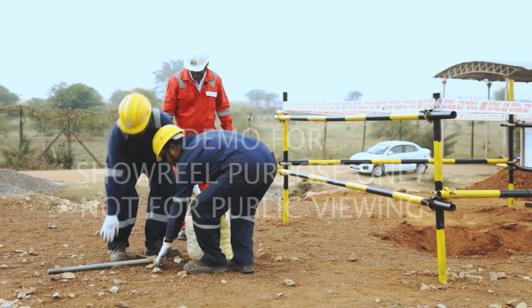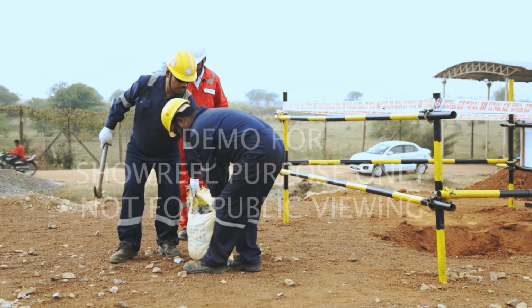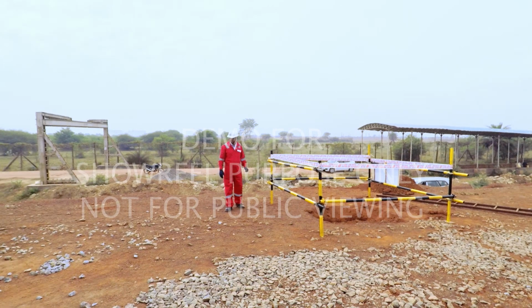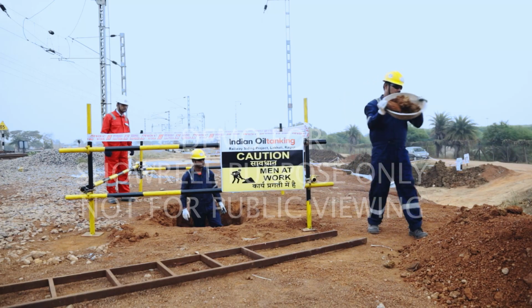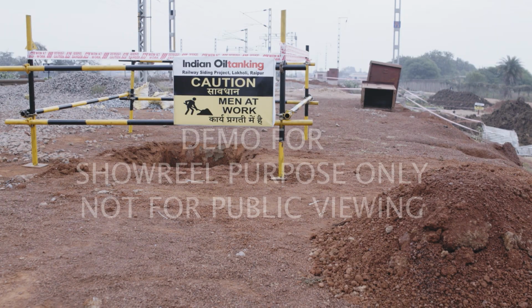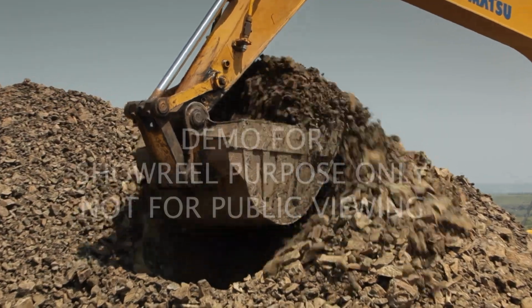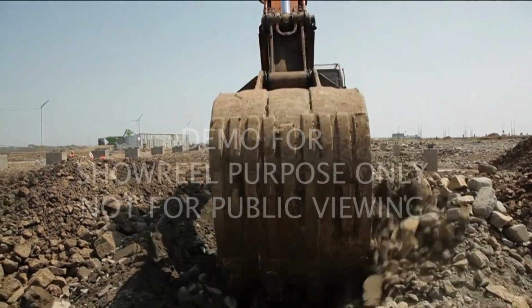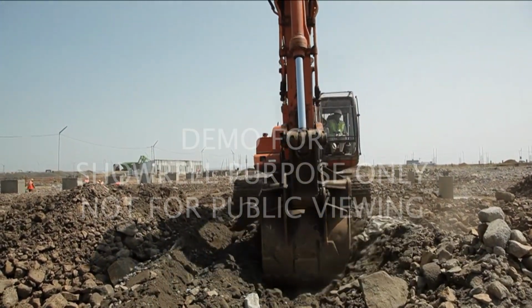Ensure that no materials should be kept near the excavated area and that all other works near the excavated area are restricted. Excavated earth should be moved immediately and a 2-meter clearance has to be maintained from the area. Make sure the excavator operator has a valid license and the excavator is fit to work.